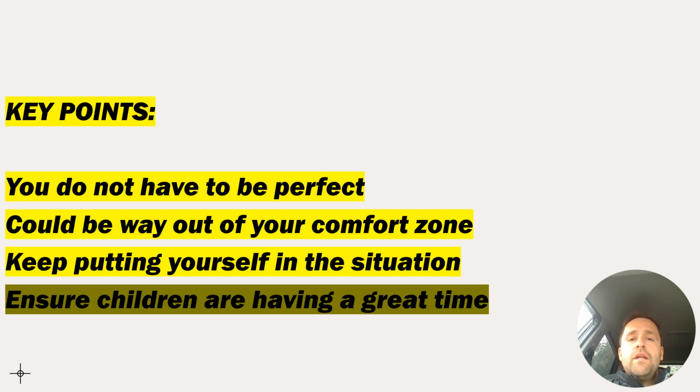And again, a key point: ensure every child is having a great time. Your job as an introductory golf coach or as a junior golf coach in general is to make sure that junior wants to play the game, wants to come to your sessions, whether that's just to see their friends or to see you as the coach, or they generally love playing golf. That first experience for them, particularly at school, is absolutely vital. So it's your job as a golf coach to make that as safe, as enjoyable as you possibly can.